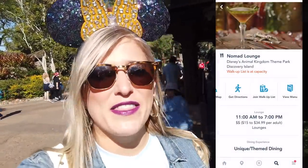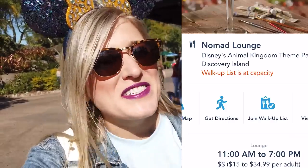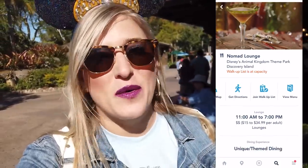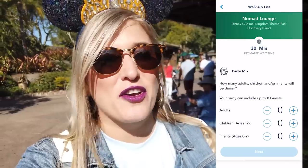Before I go gush over these seasonal puppets, I did take a look at the Nomad Lounge waitlist. It said it was at capacity. Don't always listen to that though, because it still let me join it. So as long as you can click join and go through the process, you can still join the waitlist. It's got about a 30-minute wait, which means we got 30 minutes of puppet time.